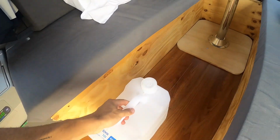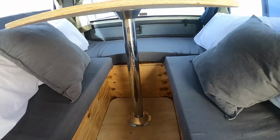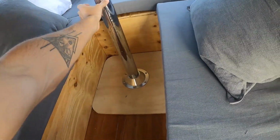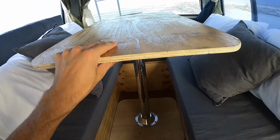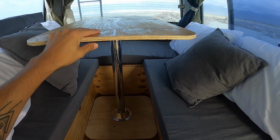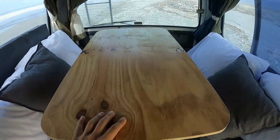And then I got another 10-liter drinking water container. Stay hydrated, kids. And then this is my dope little table workbench. It comes fully out. I can take it outside, which is dope. And this also turns into my bed, obviously. And last but not least, let's run around here real quick.